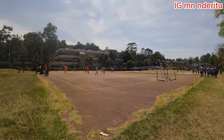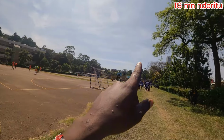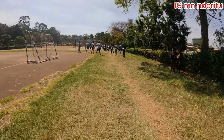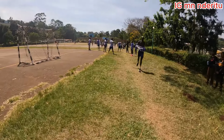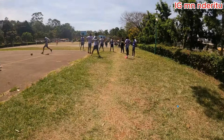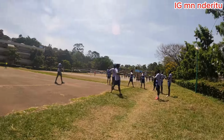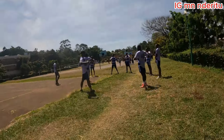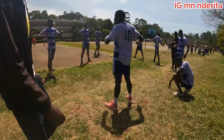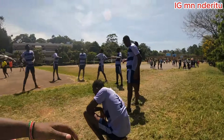So this is the handball. Yeah, this is the handball. And the other, it's basketball. I think these guys are warming up for the game. They're waiting for the game. Volleyball. These are volleyballers. Not volleyball, handball. Oh, handballers. Also, once the ladies have stepped out, they join them on the field.